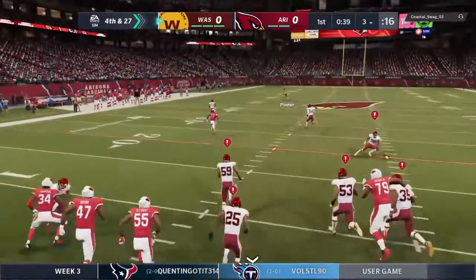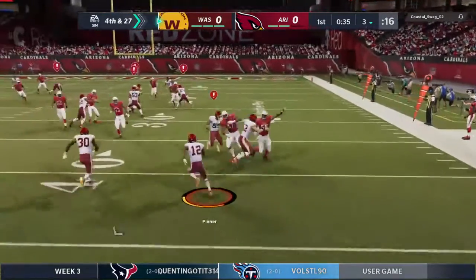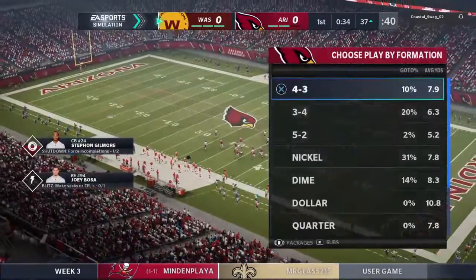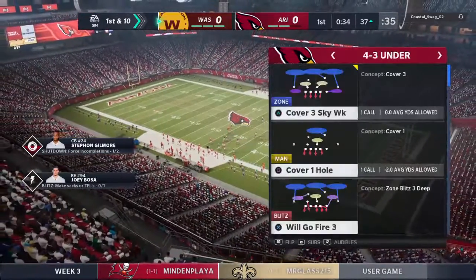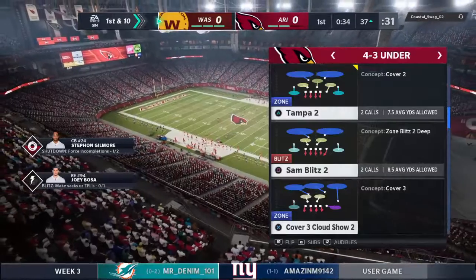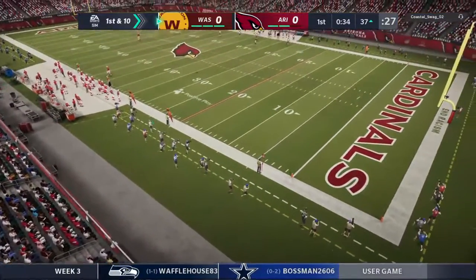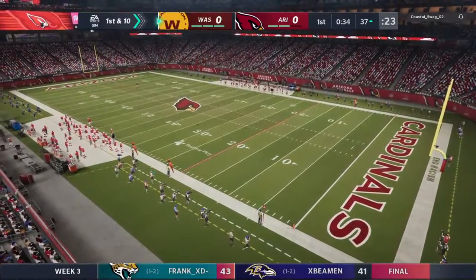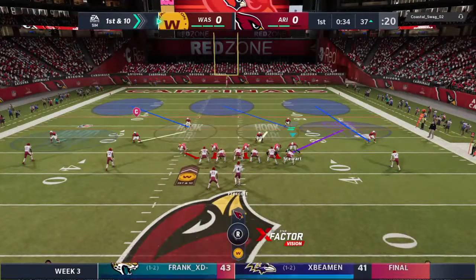And he's able to get it out of there. And taken at the 46. A good return there, 17 yards. And Washington will have a short field here as they take over 1st and 10. Line of scrimmage, the 37 on 1st and 10.